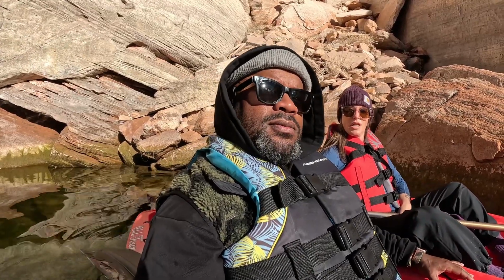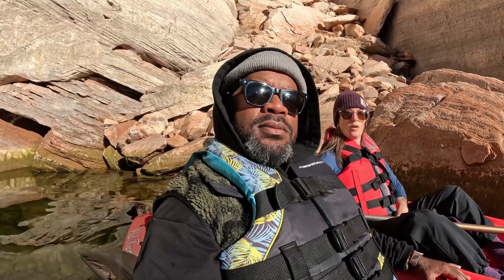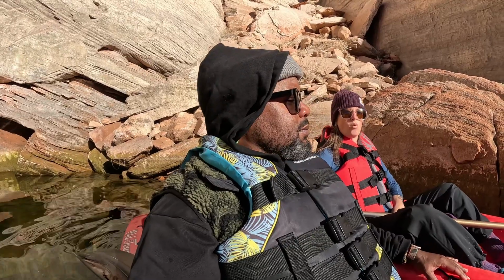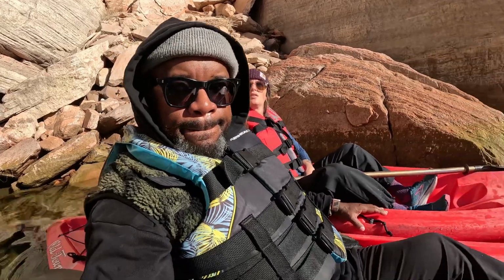Indescribably beautiful. Yeah. I think if we were to keep going, the Slot Canyon keeps getting narrower and narrower, and that would be pretty cool. But even just in this wide waterway, the water is so calm and dark, and these canyon walls are just so tall and beautiful in the sun.